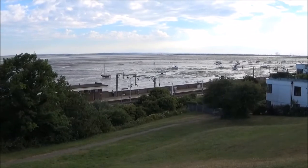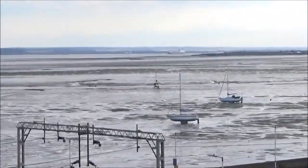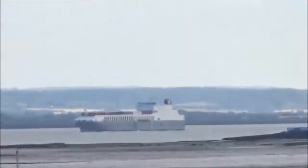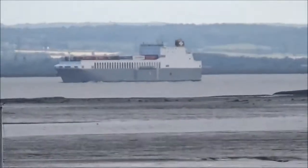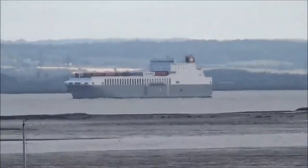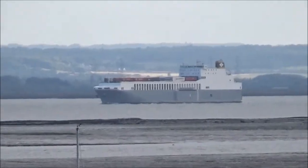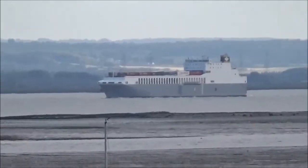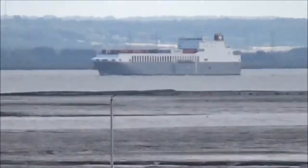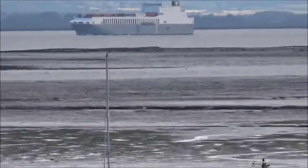Now, those of you that like cars, let me see if I can zoom onto this. That, I'm pretty sure, is one of the ugly car carriers that comes from Purfleet. I don't know where they go, I don't know if it's Rotterdam or somewhere like that, but yeah, a big car boat.